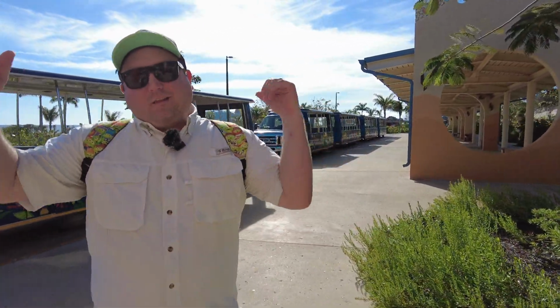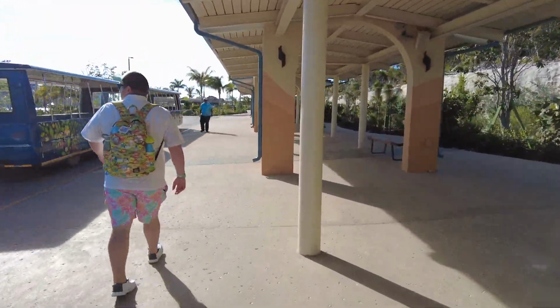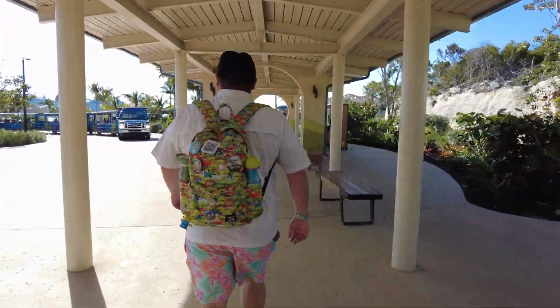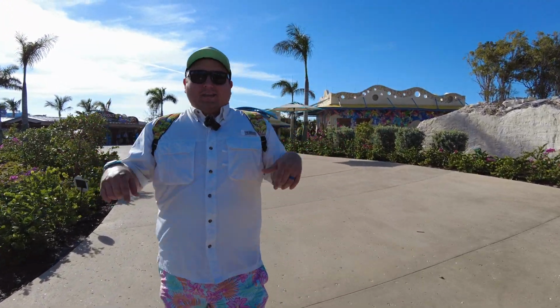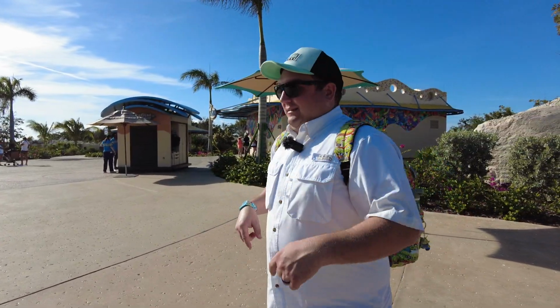All right, we made it back to the other side, so let's go check out the little merchandise shops that they have here. Now the first merch shop that you're gonna come to on this side of the island is the first and last merch stand. And it is exactly what you think it is. It's the first place and the last place you're gonna be able to buy merchandise here on Lookout Cay.